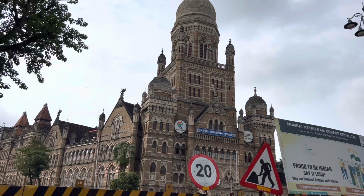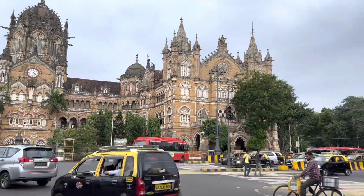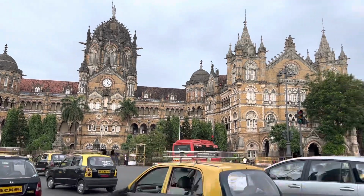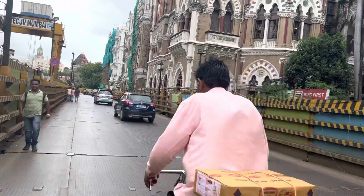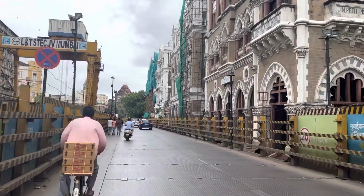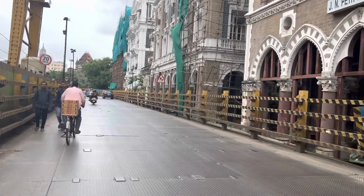And from there, we went over to Victoria Terminus, or the main central train station in Mumbai. It's now called Chhatrapati Shivaji Maharaj Terminus, which is a mouthful. Victoria Terminus was easier. But on the right is one of my favorite buildings in all of Mumbai. It's an example of neo-Gothic architecture, and it's a library and been in existence since 1898.